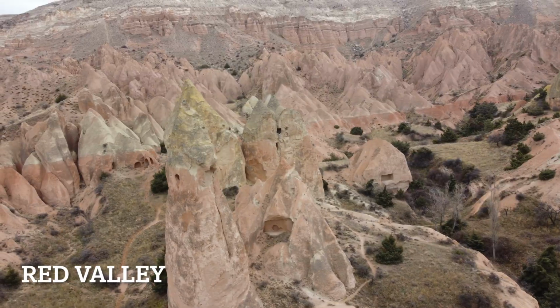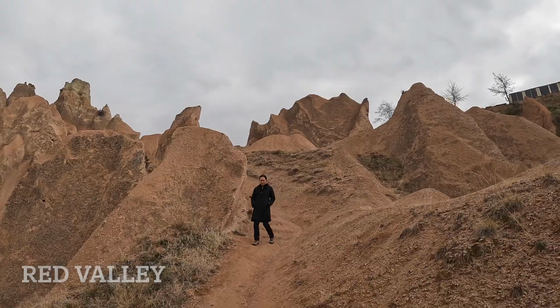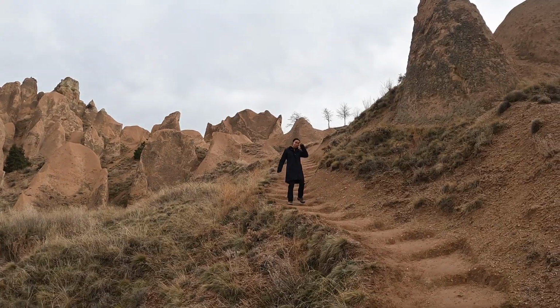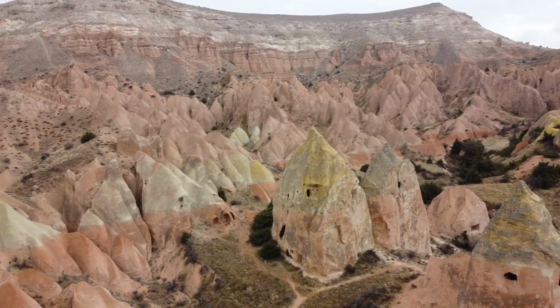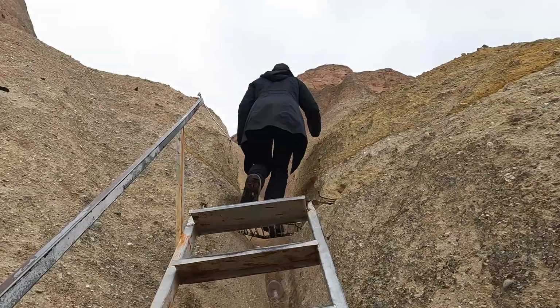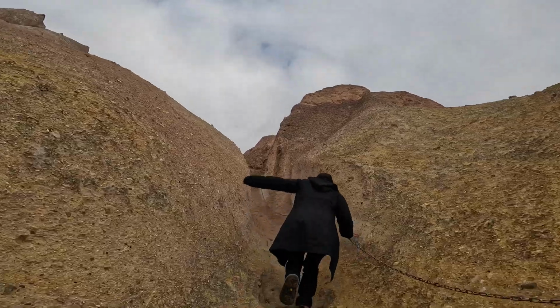Next we headed to the Red Valley, which was much more our style, with open sprawling trails and practically no one there. The trails weaved around the spectacular landscape and went in and out of the valleys. There were even ladder sections which led us up and over the rock formations. It felt a bit like southern Utah's Bryce National Park.